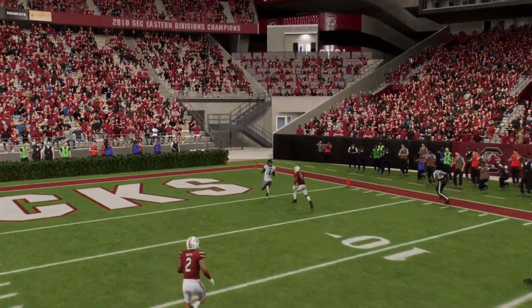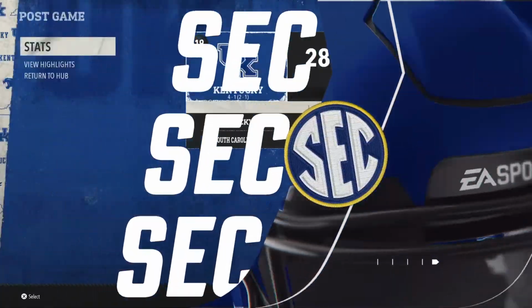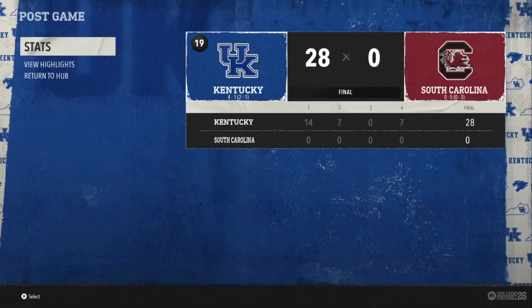I think the challenge now for this team is going out next week and trying to play with the same type of intensity and the same level of execution.